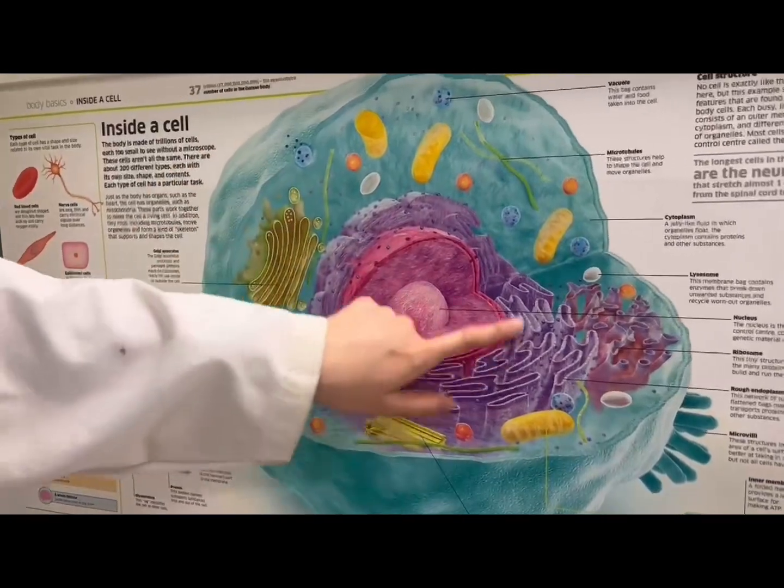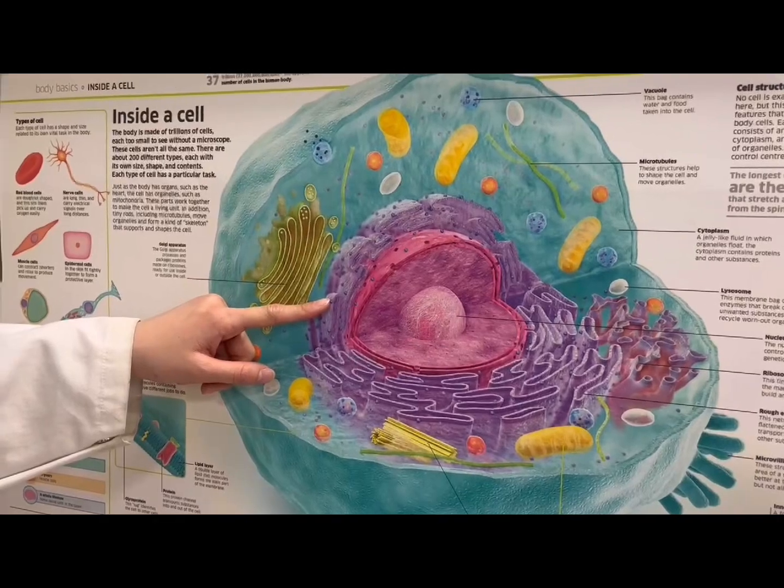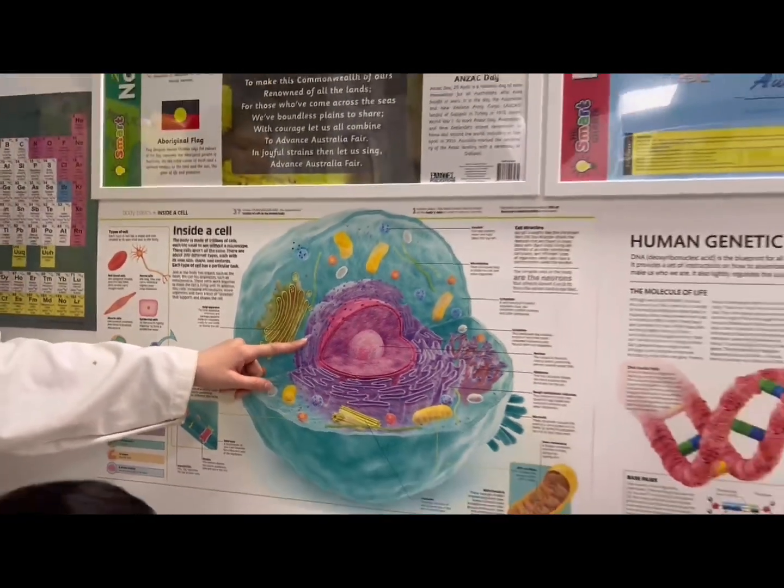Because the nucleus is the control center of the cell. You understand that? So it's a little brain. It's the boss that tells the cell what to do.